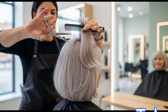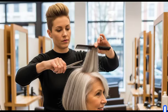Take screenshots of these styles, but more importantly, explain how you want to feel. Use words like lifted, fresh, modern, and vibrant. Don't let anyone talk you into something age-appropriate if that means boring and dated. You deserve to feel beautiful at every age.